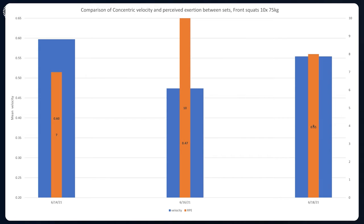So on, I think probably Wednesday of last week, the set average was just above 0.45, and I was fried by that. That was really hard. I couldn't have done a single more. I think it was probably quite a long rest between reps here as well. Whereas the other loads, I'm averaging a set average of 0.6 and 0.55.